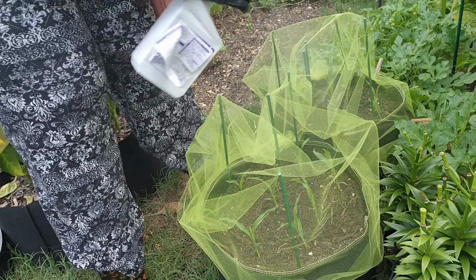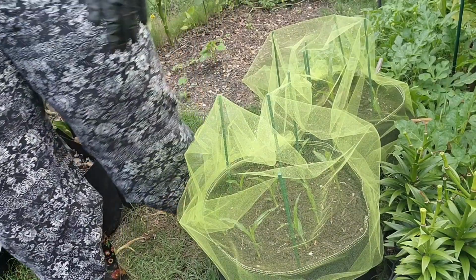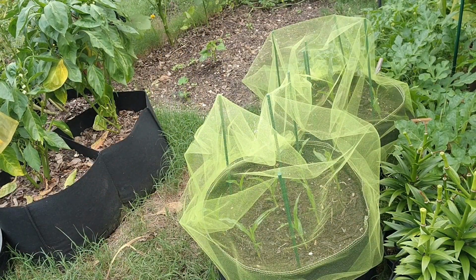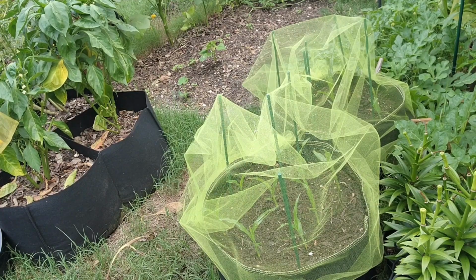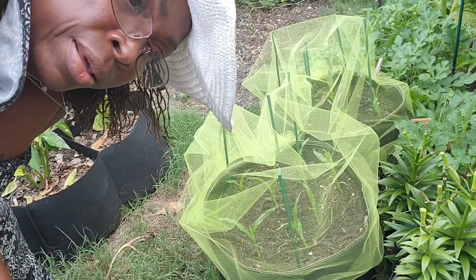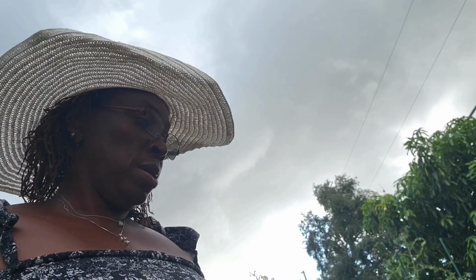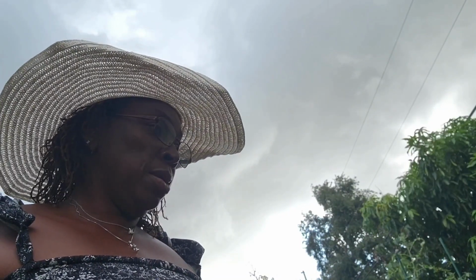So here we go. Alrighty. Let's get rid of that bug to see if I can get the rest of the corn that I have to grow a little bit. I'll just keep you posted on how things go from there. You see, it's been sprayed. It germinated pretty quick, and just another bummer in the summer garden. Alrighty, I'll keep you posted.